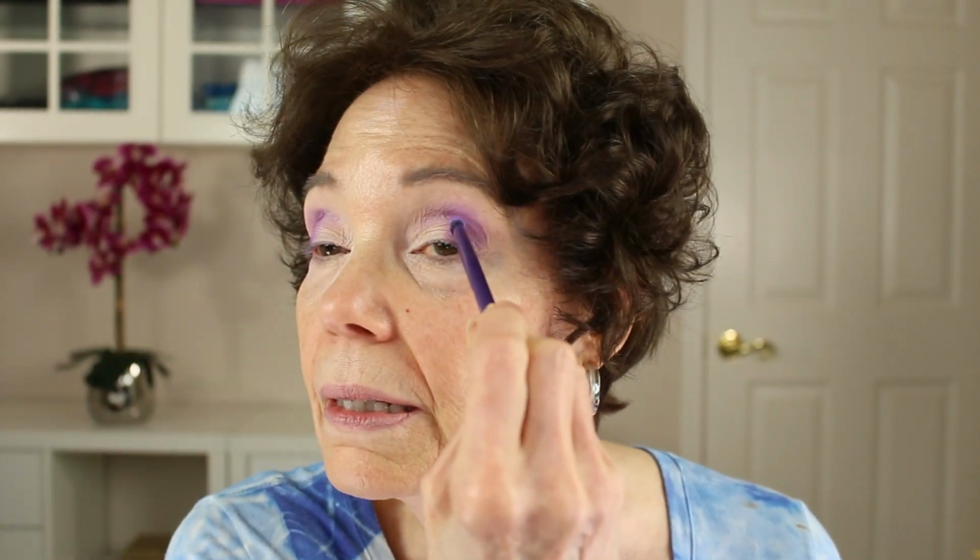Now, as you saw, I'm using it flat here on the outer part, and then I'm flipping it over to get into the crease. And I have very deep set eyes, so I really need to work to get into that crease totally. And as you can see, I'm definitely going to need to do some blending after I apply this deeper shade. And I'm going a little higher with the deeper color on the outer part, and this helps lift my eyes. Time to do some blending.